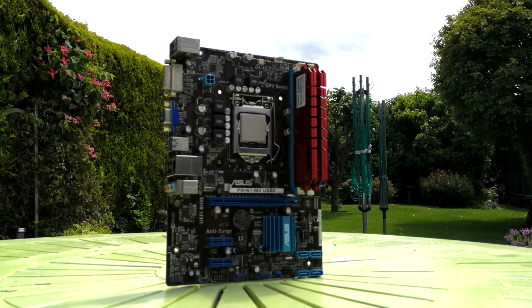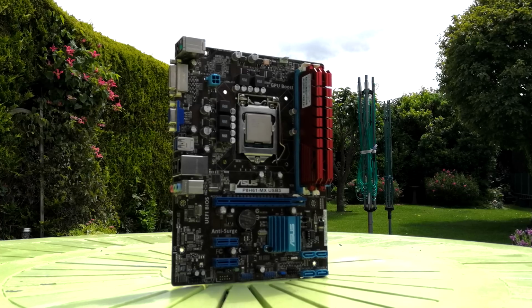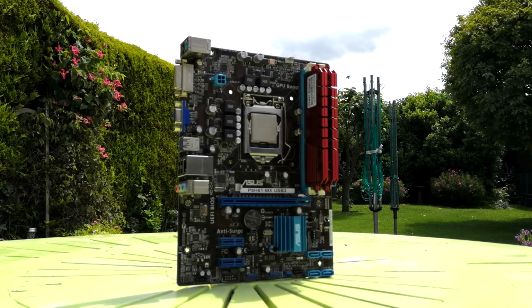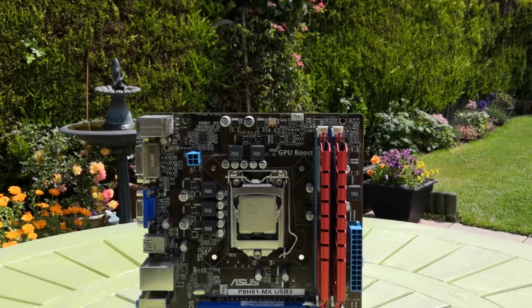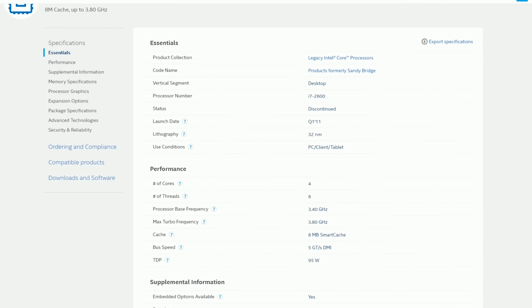The realisation that this was 8 years old certainly hit me hard today, but I thought I'd give this a chance to show you why or why not it might still be worth considering for all of you budget orientated system builders out there. This is the 8-year-old CPU versus 8 AAA titles.